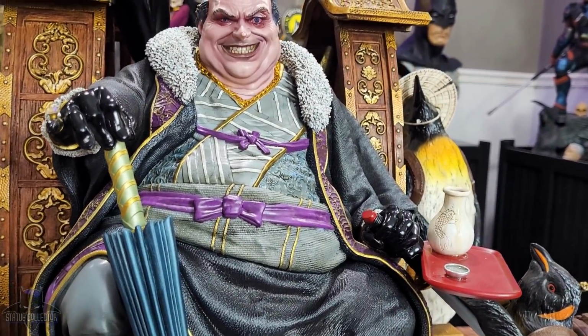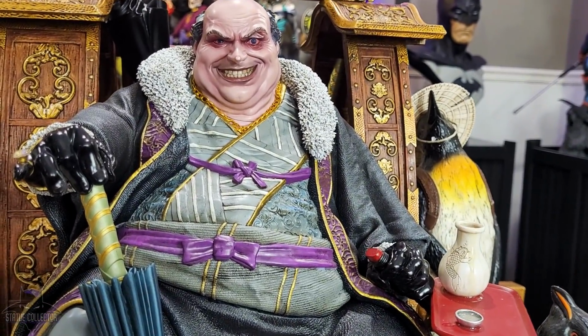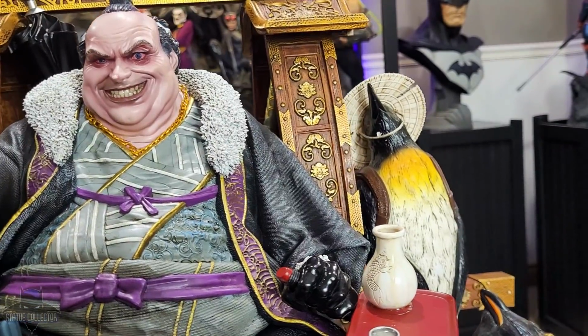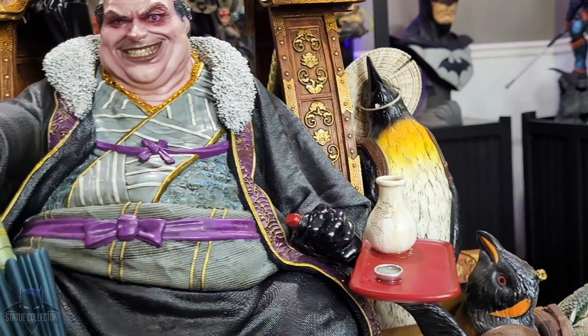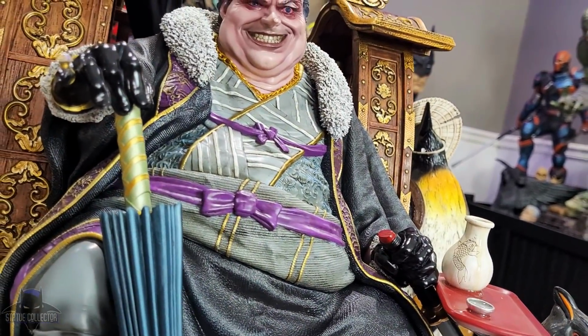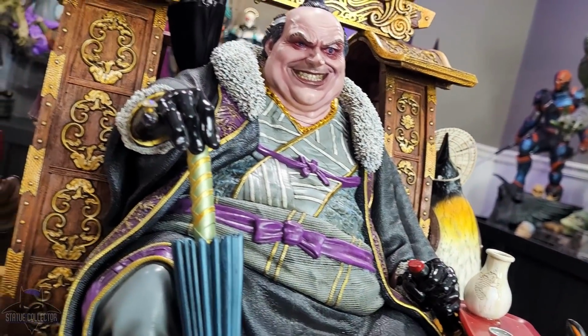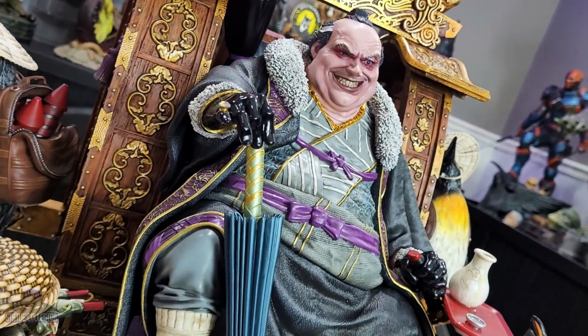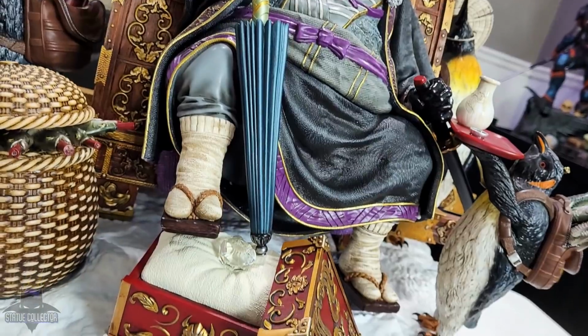Obviously, he is a rather large man, as you could see, and you can see kind of the folds underneath his costume and his robe, his coat. But the purples, the way the gold pops off of this is really amazing. And this, of course, is just one pose. You see his hand with the pinky ring and the umbrella. So this is just kind of one look you have.